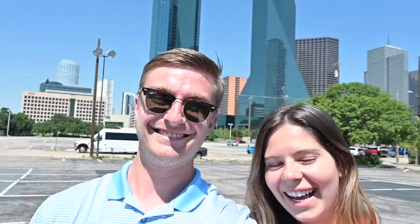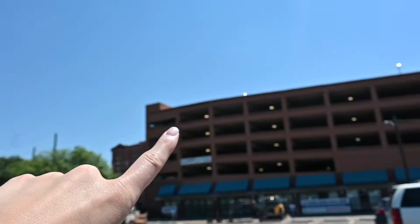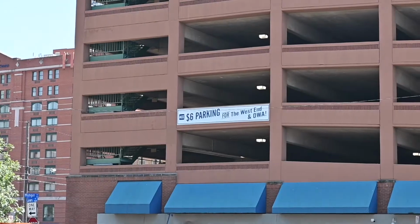Well, after a 4.5-hour drive, we've made it to Dallas! So the first stop that we wanted to do in this Dallas trip was to go to the top of this parking garage. It's $6 to enter, and you can get a really cool skyline view of Dallas to take pictures. However, there's so much construction going on all around it that we are not able to get in. We're on a parking lot under it with not as good of a view. Still cool, still the skyline. So we're gonna take some pics and see what we can get.